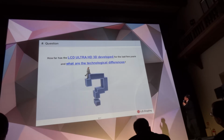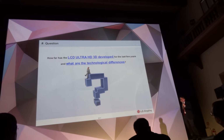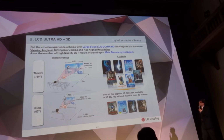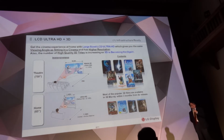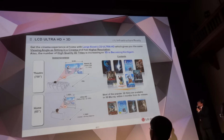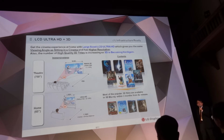Actually, when high resolution was introduced in the market, we began to study how high resolution may affect 3D performance. So by using a few pages, I'd like to mention how much 3D technology has developed so far. When you watch 3D movies in a theater, the reason you are so comfortable and immersive is the wide view angle, like 56 degrees for the calculation, as well as the good 3D film content that contributed a lot.